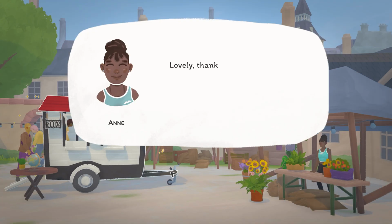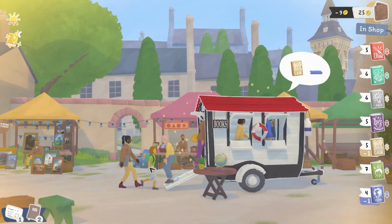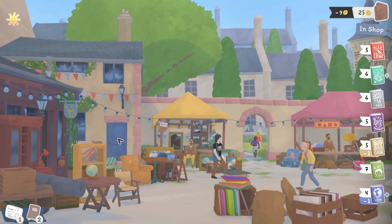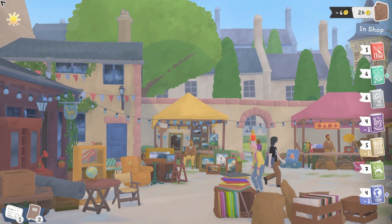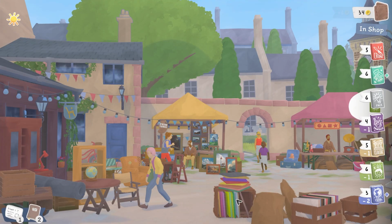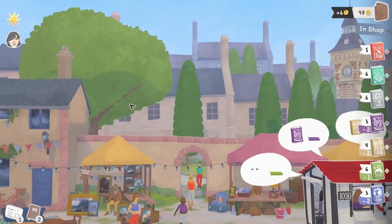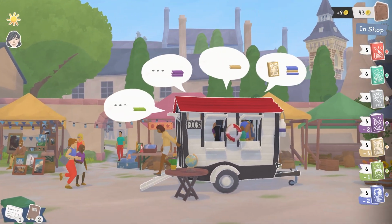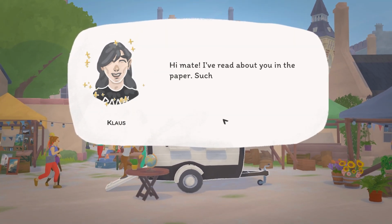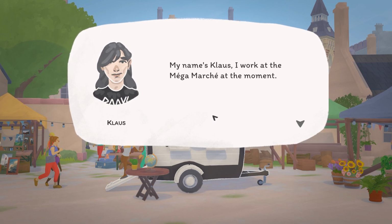Right, so the flea market is definitely a good place for us to stock up on stuff. So where's the old cannon? Have you set up your shop yet, Tilde? No? Guess not. Well, it doesn't look like Tilda's here. She said she's gonna set up by the old cannon and she isn't there. Oh, what? Look at this dope little shop. Hey, mate, I've read about you in the paper. Such a cool place you've got. Why did I give him that?